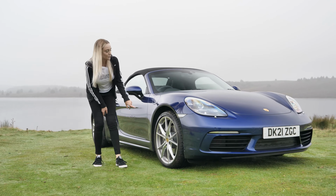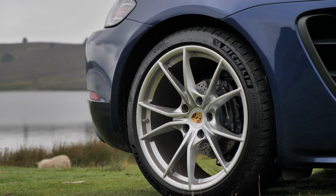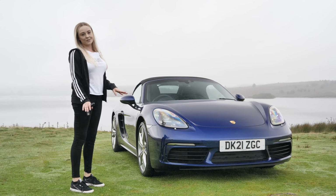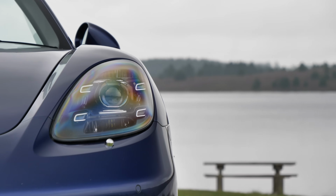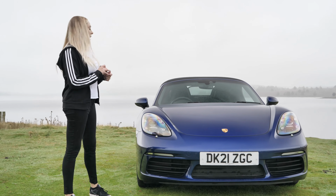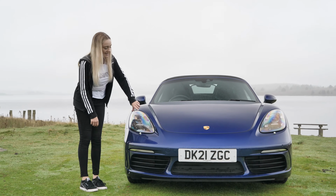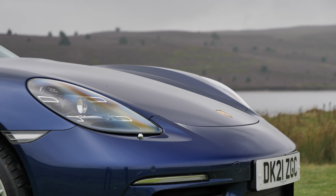These wheels are the 20-inch Carrera S wheels, which I think complement the blue really nicely as well. This car also comes with the LED main headlight. As you can see, there's 4 LED lights there. This also comes with the Porsche Dynamic Light System Plus. Basically the light inside of here moves with the contours of the road, offering you better visibility essentially.